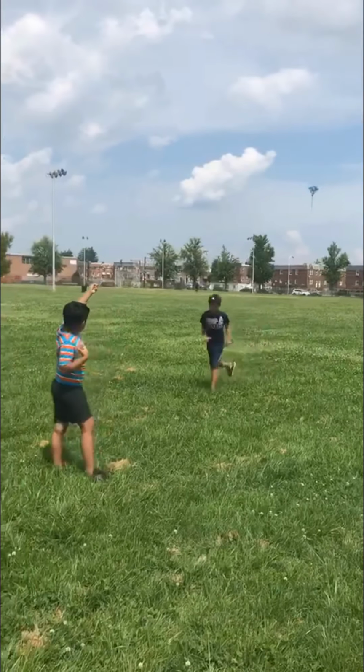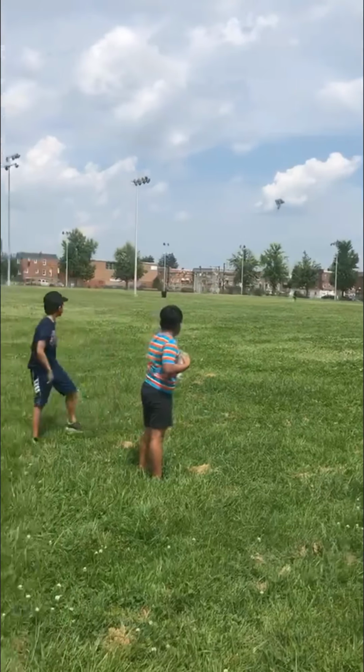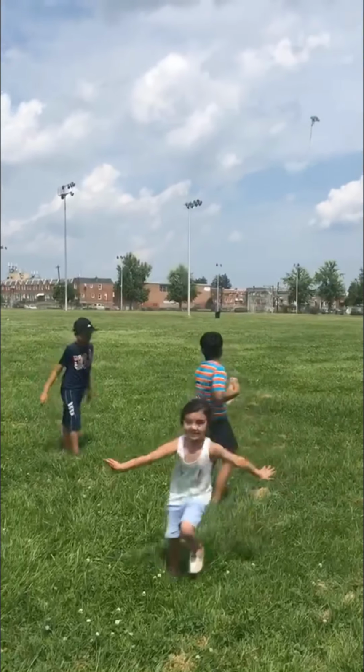Actually, they're really enjoying flying the kite, and believe it or not, this is their first time ever flying a kite.